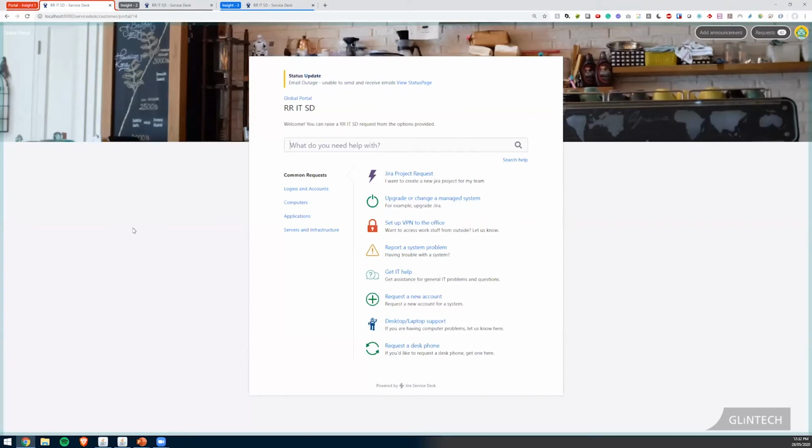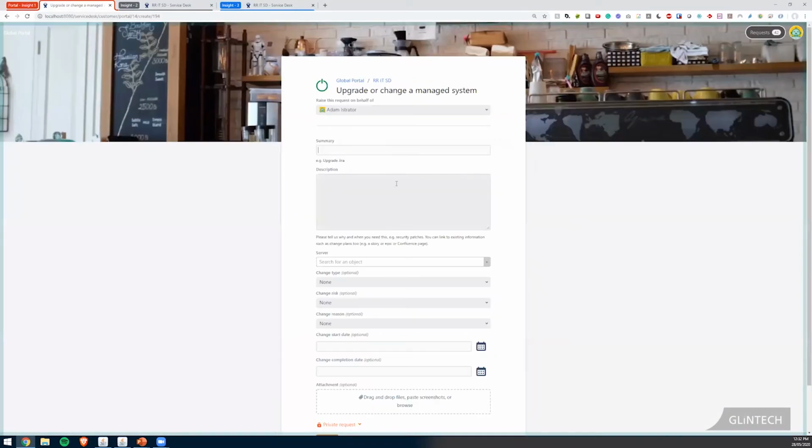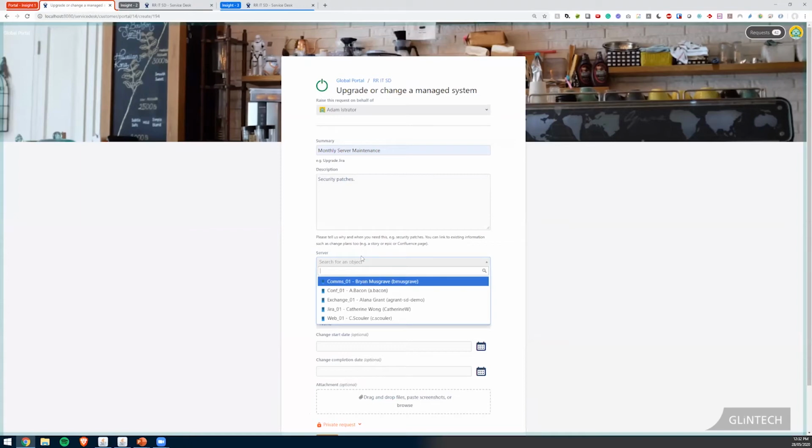So over here is my service desk portal, and I might have to create a change request. When I do this, I'm just going to put in my information like I normally would. Monthly server maintenance, security patches, and I have this field over here called servers. This is actually an Insight field. It's looking in Insight for all of my objects that have been identified as servers.